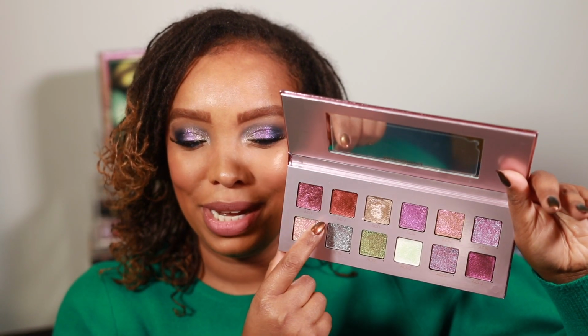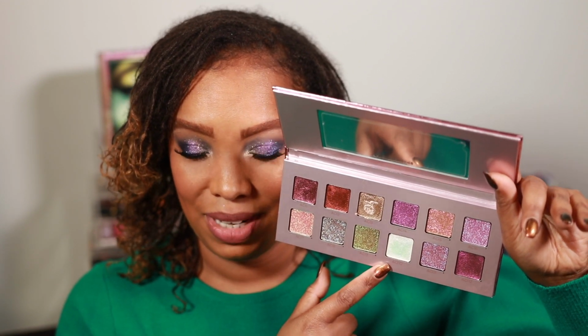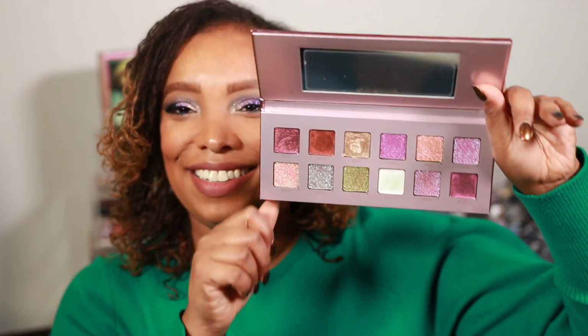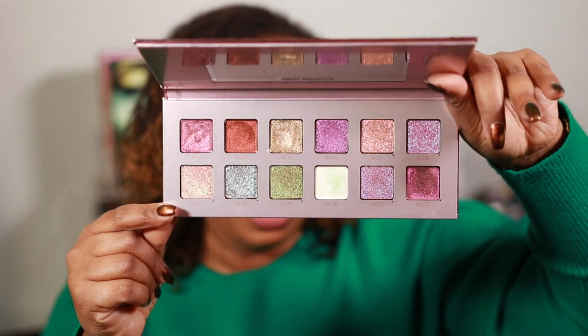Okay, so 1, 2, 3, 4, and 5 are the new shades. Yes. Okay. So I marked the shades that were existing. I put tiny little marks with them so I wouldn't know.